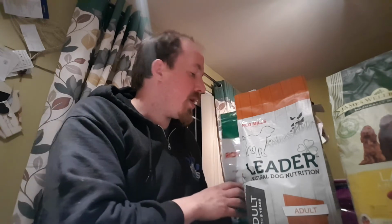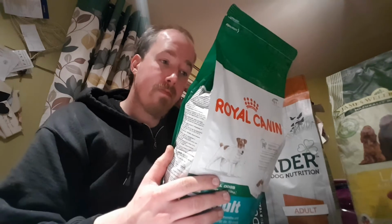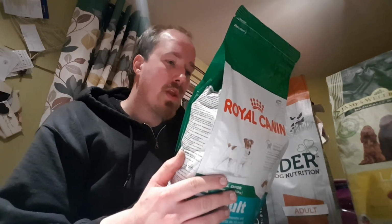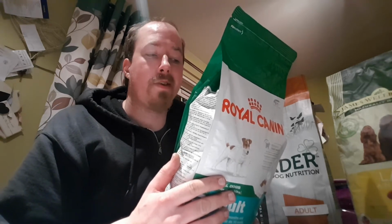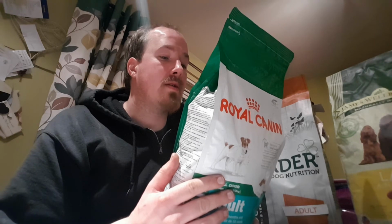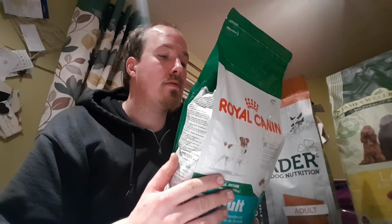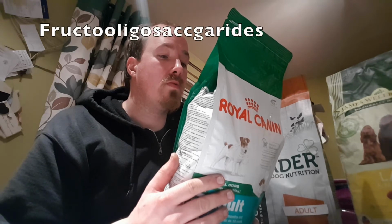If you look at Royal Canin, a lot of you probably recognise this brand. They have it in something like 20 languages in the bag of it. But if you look at the composition of it, dehydrated poultry protein, but it doesn't actually tell you what the percentage is. Maize flour, but you'll find with the likes of this here, hydrolyzed animal proteins, yeasts, and then they put on things like fructose oligosaccharides.